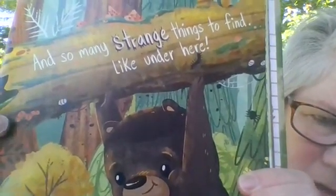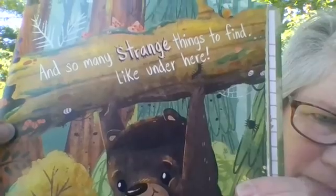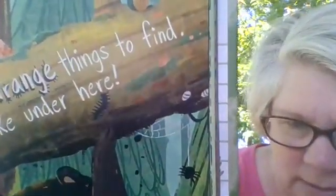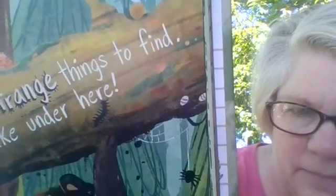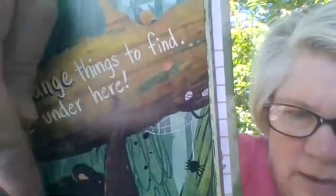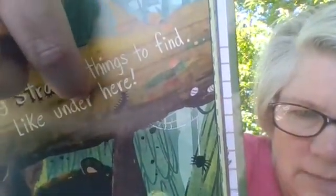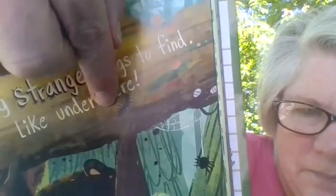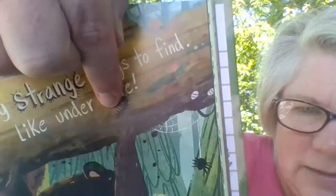What is this? Another worm, possibly? I know at peepers we usually find things like beetles and ants. Oh, and look at this. This could be, right here with all of these feet, some kind of millipede, centipede. And he's hanging on.